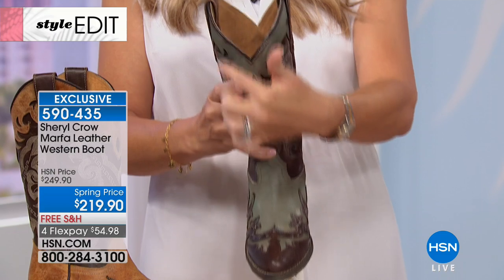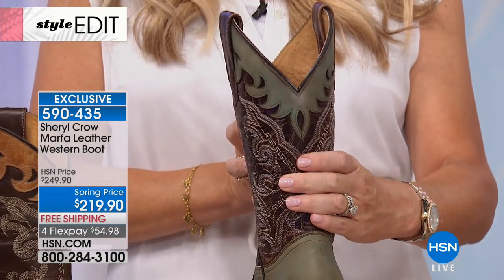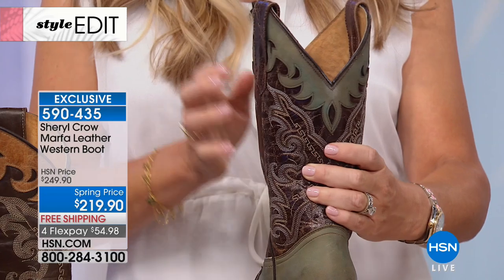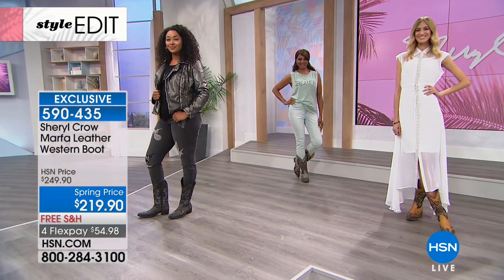Look at the way that she did that V cut in the front as well as in the back. It's going to elongate the leg, but it helps walking in these boots as well. So it's not hitting in any weird areas. There are pull-on loops, so you even have those as well.